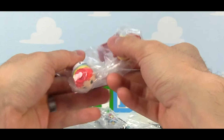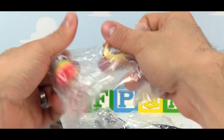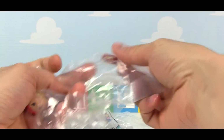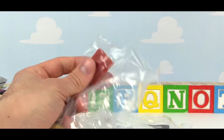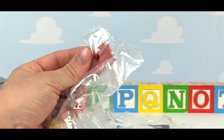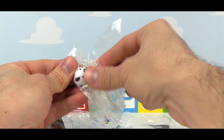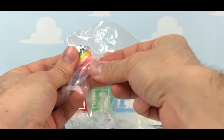And this is, okay, so this is the other rare in this series 5, Jessie here. Didn't take as long for me to find her, even though she was a rare. I found so many full cases, and she was in almost every single one of them.